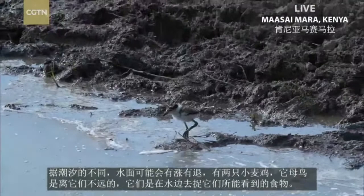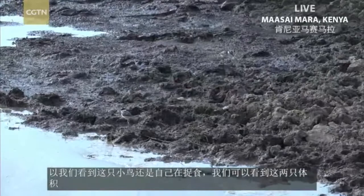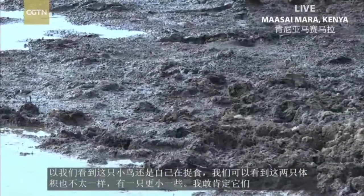Now, the mother has two chicks, and I've noticed one of them is always more aggressive than the other. You can see the other one behind there? And I'm sure the mother is definitely somewhere watching. She cannot stay far away from these chicks, because she knows what they're exposed to.